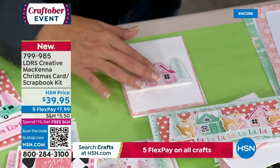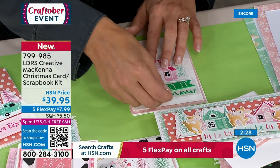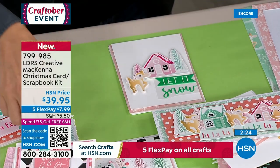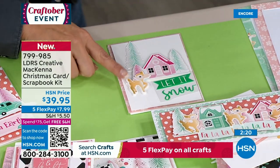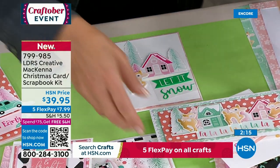And I'm looking too that the puffy stickers mirror the little die cuts and the ephemera, so you can add, like you were doing, the trees, but then you also have dimensional trees, and you've got all the different enamel dots. I'm loving it. Deer, so cute. I am all about it.